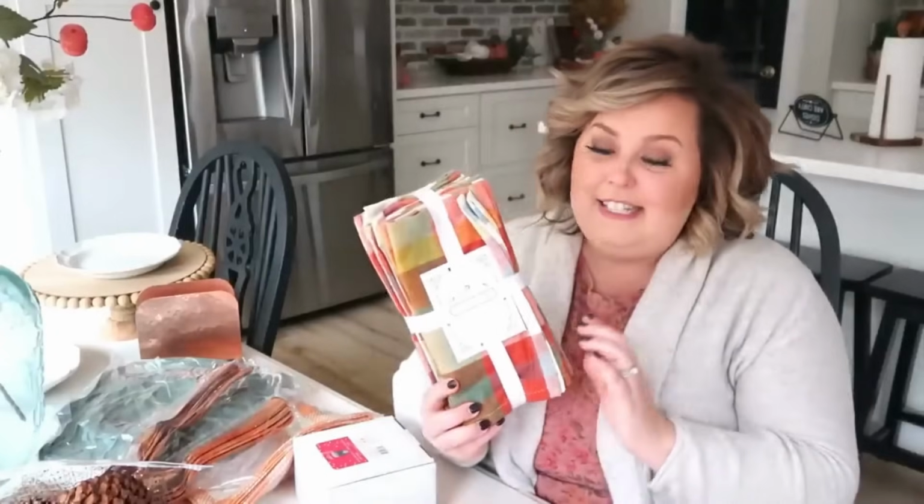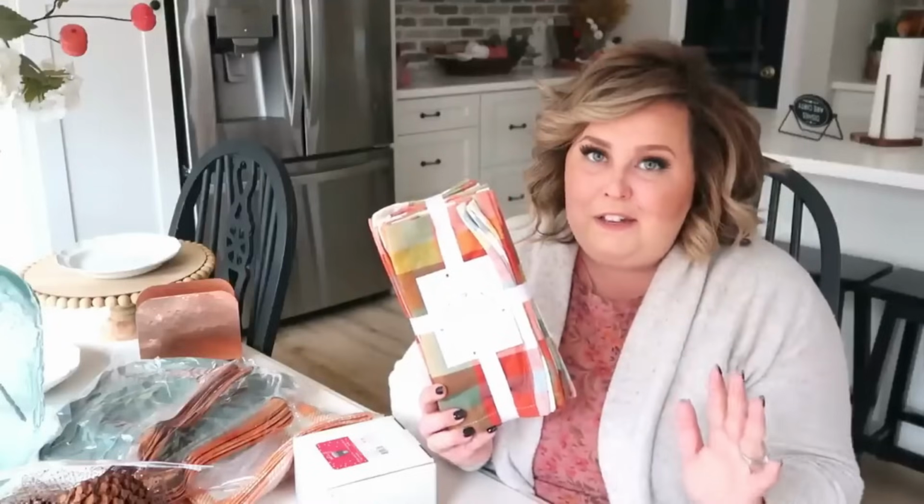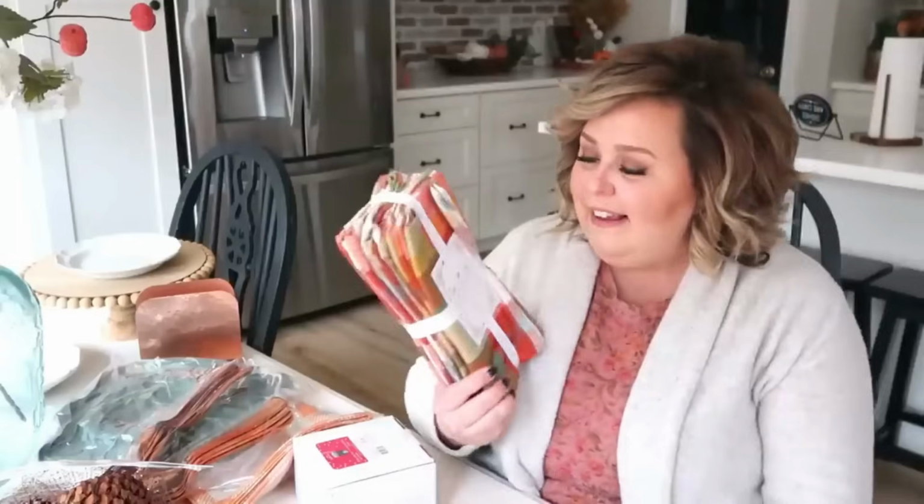Okay, so let's talk napkins really quickly. I found the most beautiful napkins that I had ever seen, and I was so very excited to purchase them. However, I have only been able to find one set of 8, and that is these amazing plaid napkins here. I am still on the hunt for more. Do not get me wrong, I am still searching for more. I actually have friends searching for me as well.